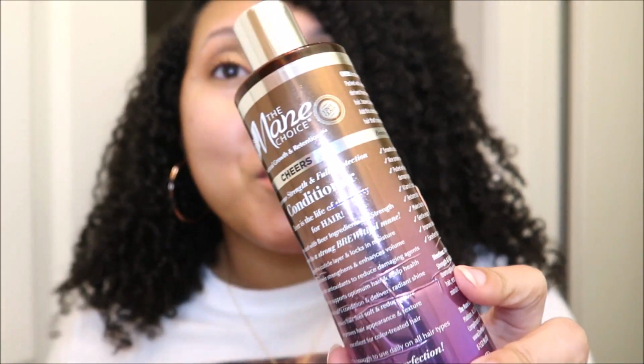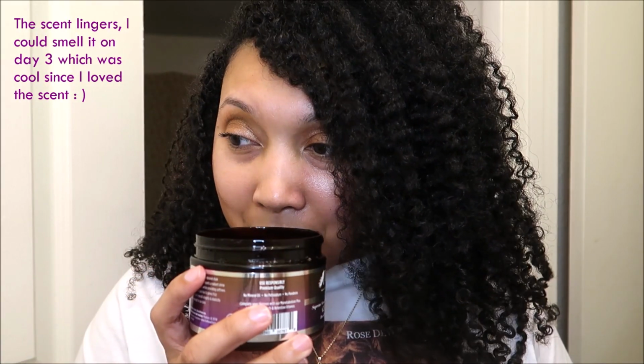As far as the scent goes for this product, it does remind me of the conditioner from this same line. It reminds me of these wine gummy candies that I got from Trader Joe's that come out around the holidays. Yeah, like an alcoholic candy.